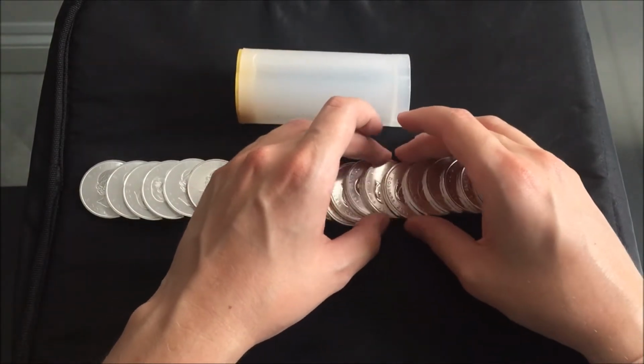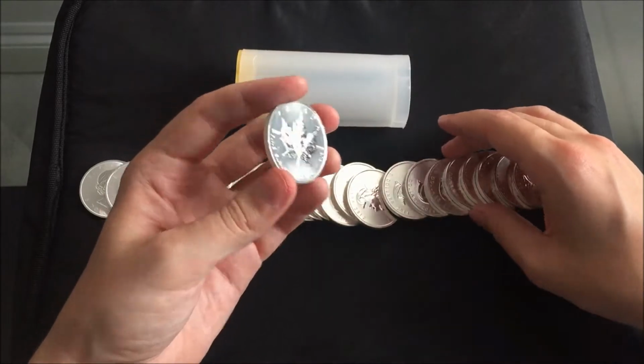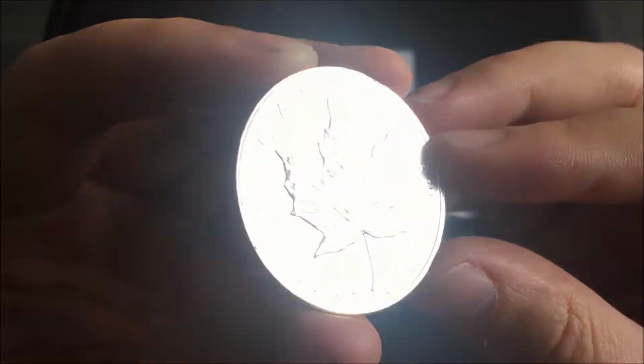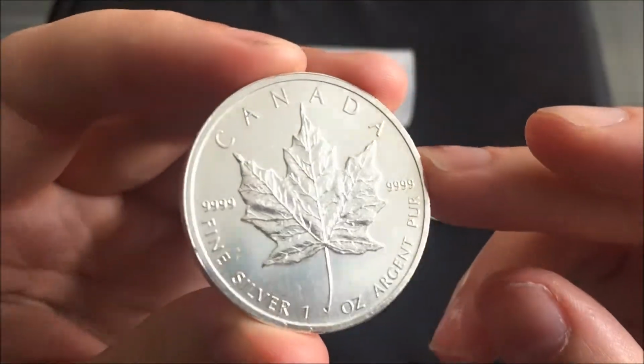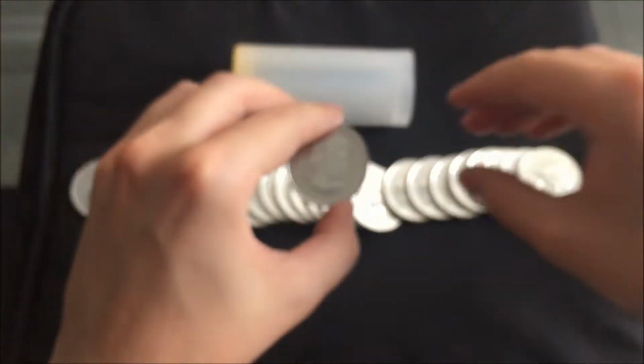And then we have the 2011s, which I have a few of now. Again, off the silver forums, I got all these, and I got them dead cheap. You're talking 14 to 15 pounds. So not going to complain there.